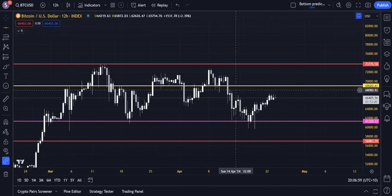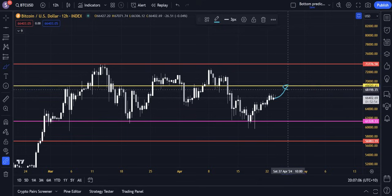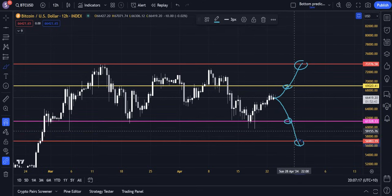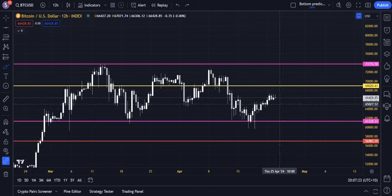And of course, when it comes to levels like this, you can do a general range-based analysis, and you can say that, well, if Bitcoin breaks above 69k, we'll have an open range, an open attack to the all-time high, and if Bitcoin drops below this pink level at 61.3k, we'll have an open attack to around 57k. Until we either break this yellow line or break this pink line, Bitcoin is ranging sideways. It's in a bit of a neutral position.